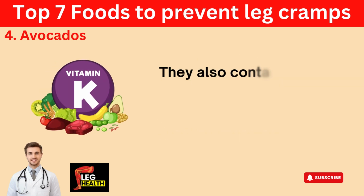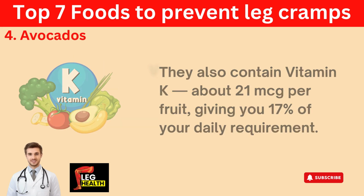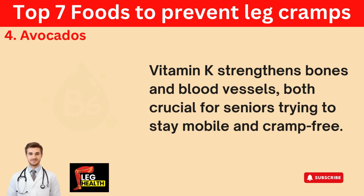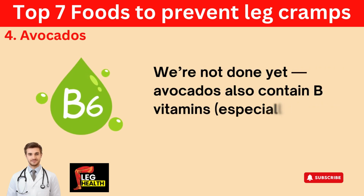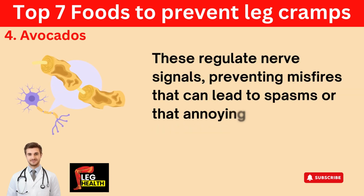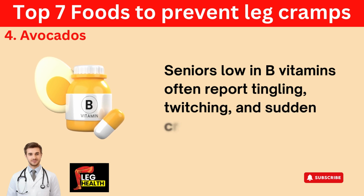They also contain vitamin K, about 21 micrograms per fruit, giving you 17% of your daily requirement. Vitamin K strengthens bones and blood vessels, both crucial for seniors trying to stay mobile and cramp-free. We're not done yet. Avocados also contain B vitamins, especially B6 and folate. These regulate nerve signals, preventing misfires that can lead to spasms or that annoying jumping leg feeling at night. Seniors low in B vitamins often report tingling, twitching, and sudden cramps.